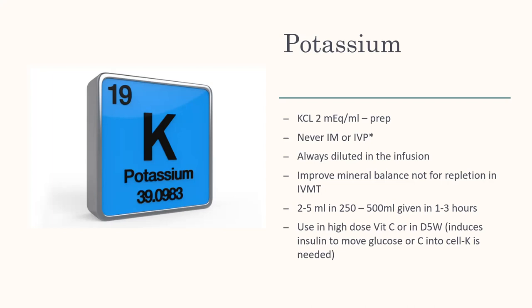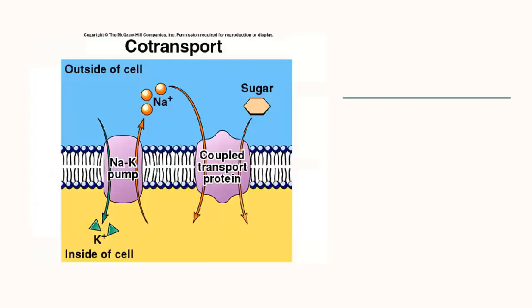Use in high dose vitamin C or in D5W because it induces the insulin to move glucose into the cells when needed. So I'll show you a diagram to understand this better. So this is what happens. When you give potassium, it will stimulate that sodium potassium pump. So that sodium will go out and will activate the co-transport protein. Thus, sugar and sodium will go back into the cell.